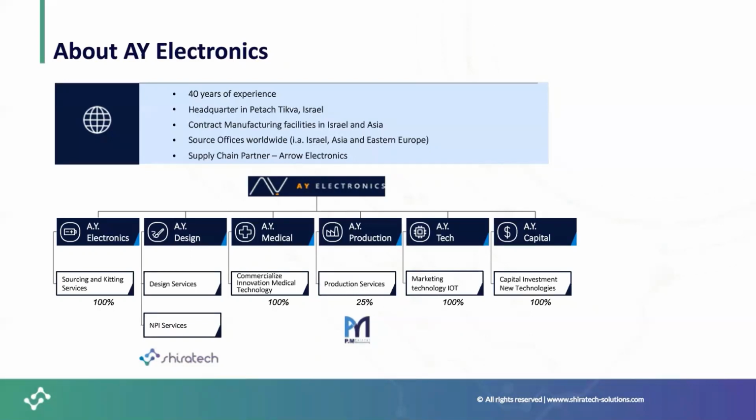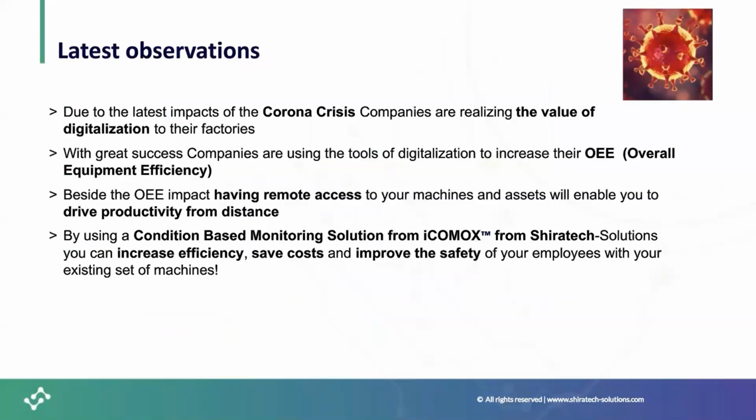We launched our product beginning of 2019 in a time where the market for condition-based monitoring solutions had already lifted up. Due to the Corona crisis, this market got another boost. Shop floor and maintenance managers are looking for remote services to control their machines and assets. By using a CBM solution from Sheerotech, you can increase efficiency, save costs, improve product quality and the safety of the employees with your existing set of machines.